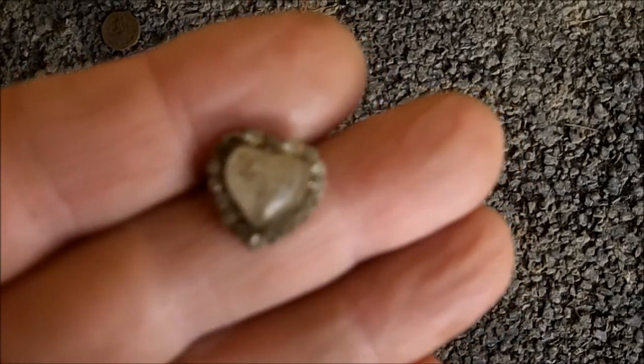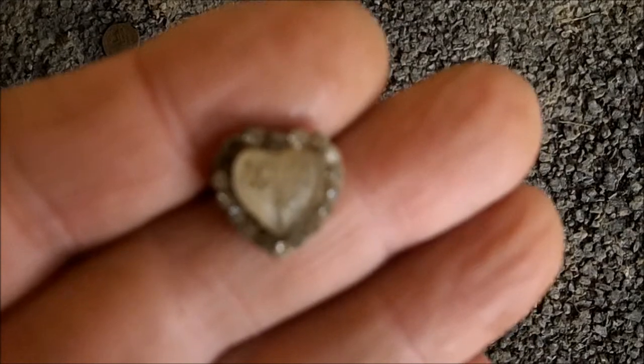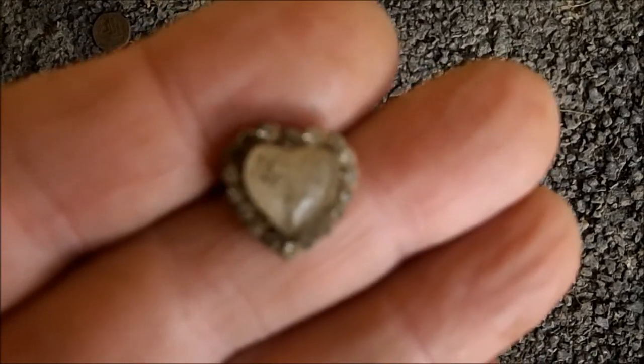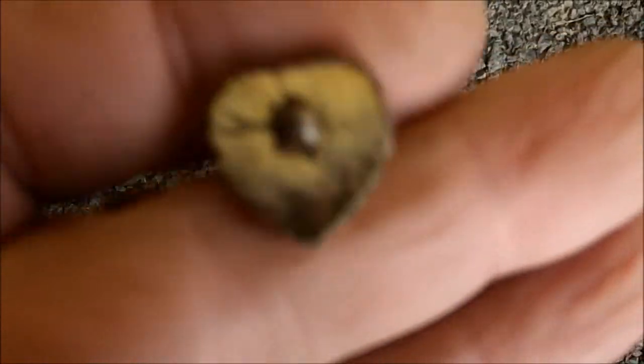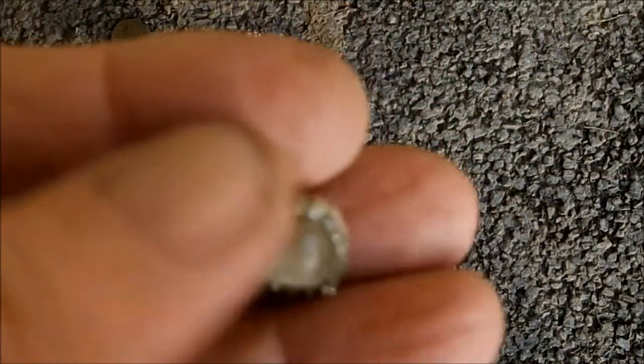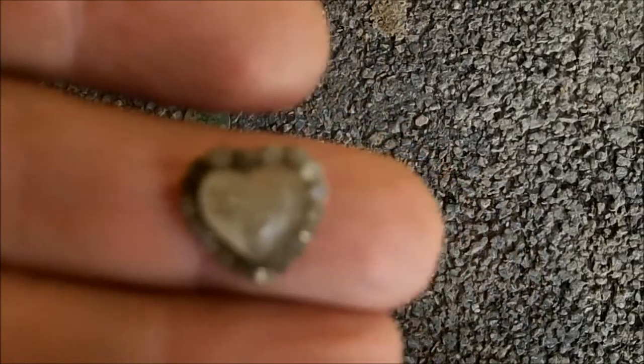Right, nearly forgot about this. Got diamond-like stones round the edge and an opal-like stone in the middle, and gold, but it's not gold, I think it's just costume jewellery. So right, back to you. And that's mine. Right, good to get it.